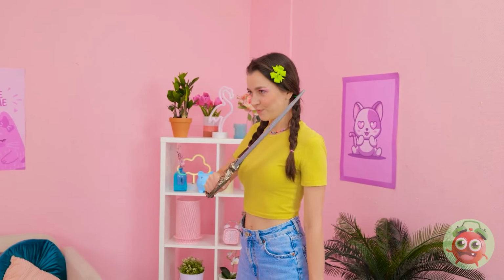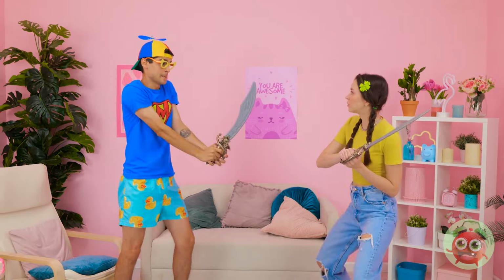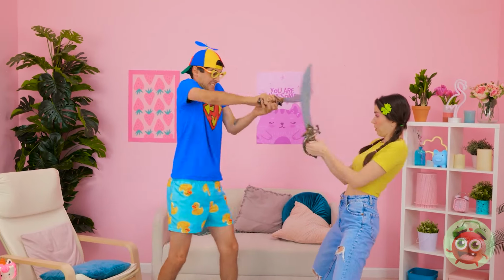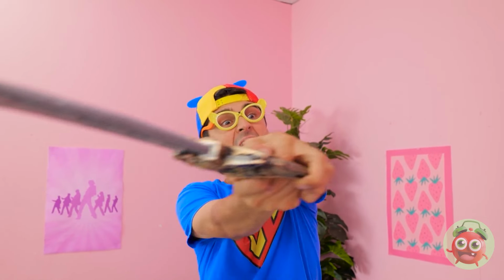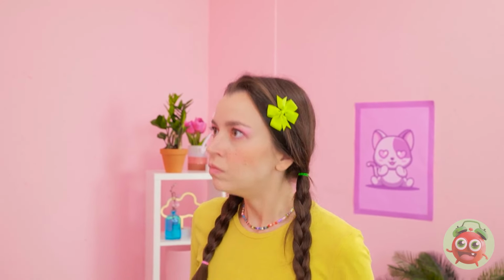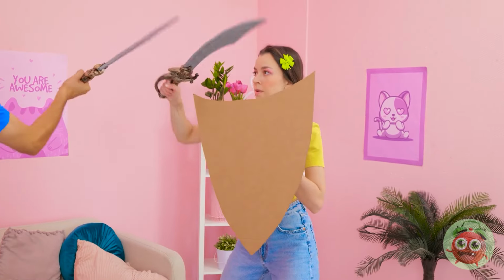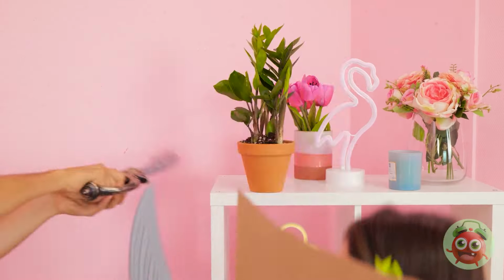On guard! I've been practicing. Check out these moves! Let's do this! You'll never beat me! Here it comes! Duck! Phew, that was close. I need a shield. There's no escape. I've got you now.